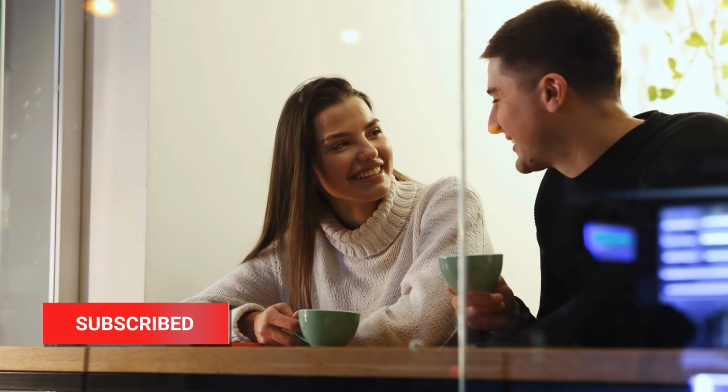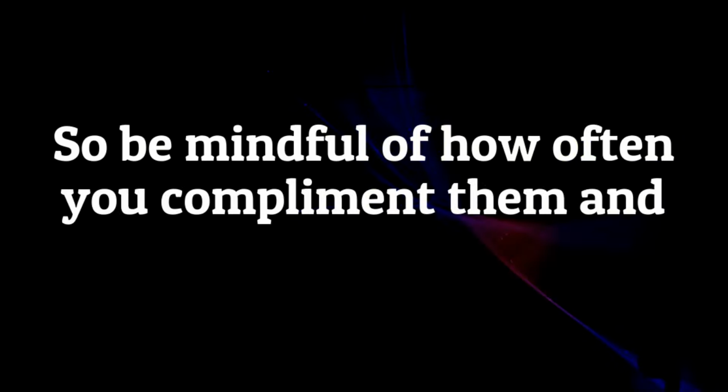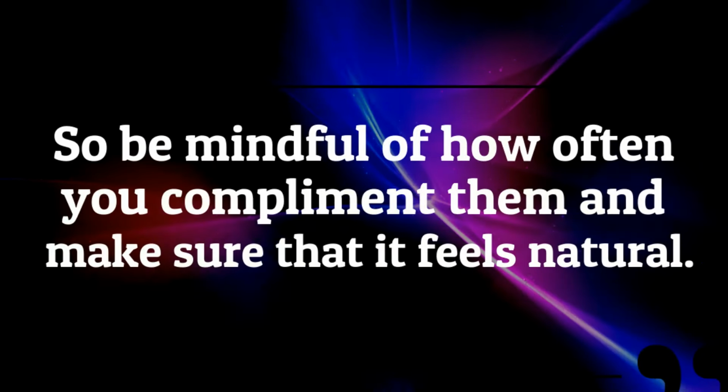Number 4. Compliment them, but don't overdo it. Genuine compliments can make anyone feel good, and it's no different when it comes to your crush. Whether you are complimenting their appearance, personality, or something else entirely, be sure to speak from the heart and say how you really feel. But try not to overdo it either. If every conversation tends to end with a compliment about how great they are, it might start to seem insincere. So be mindful of how often you compliment them and make sure that it feels natural.